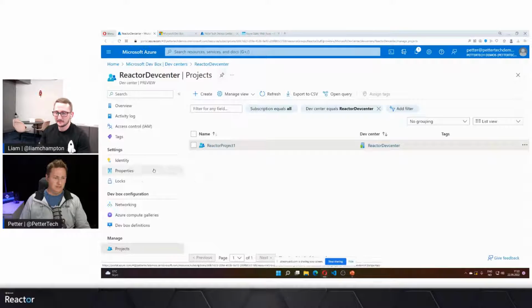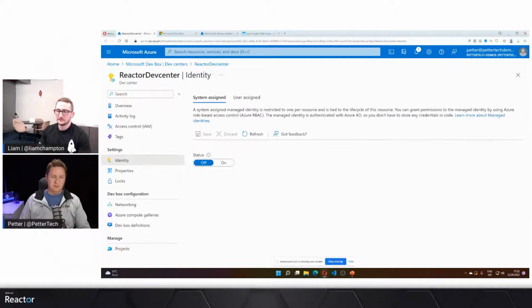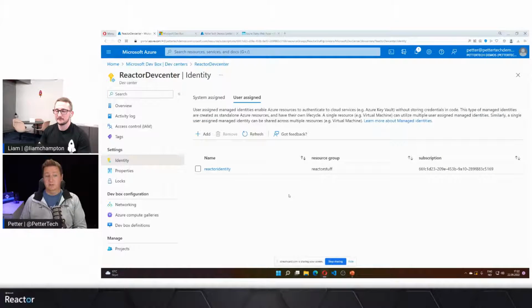One more thing around identity here that we need to set up. In Azure, there is a thing called user-assigned managed identities. And you can see that I have created a Reactor identity here. That is also an identity that needs access to the Azure Compute Gallery in order to make the connection between the gallery and the DevBox service itself. So apart from the Windows 365 service principal that I mentioned earlier, you also need this identity to have access to the Azure Compute Gallery.